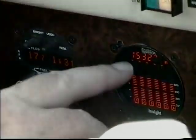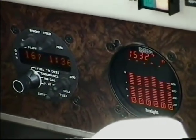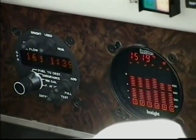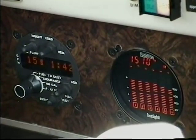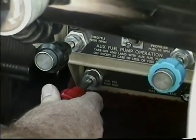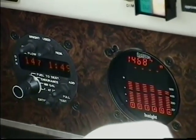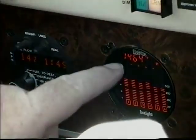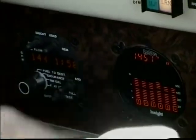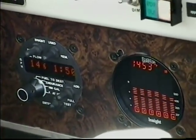18 gallons an hour, we've got a TIT of 1,530. Gone through peak now, and the TIT is starting to drop. Went through peak, we're down at 16 gallons an hour. Down to 15 gallons an hour. We're now at 70 or 80 degrees lean of peak. Peak was up at 1,540 or so, and we're now down to 1,450 something. Fuel flow is 14.7 gallons an hour.